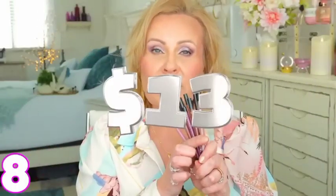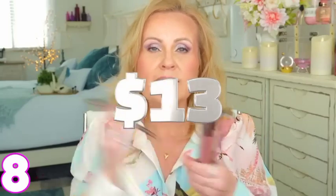Okay, if you have been with me for any time at all, you know that I fell in love years and years ago with the Sephora Gel Rouge lip liners. And my very favorite one is the one that I have on today, and it's called Rum Raisin.